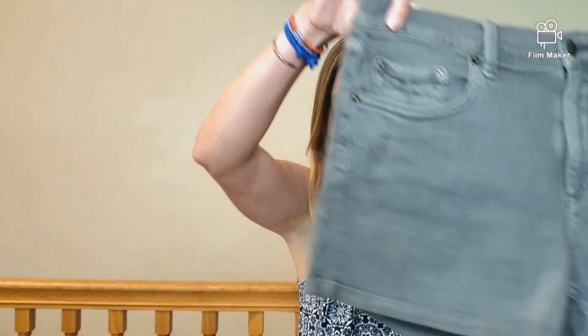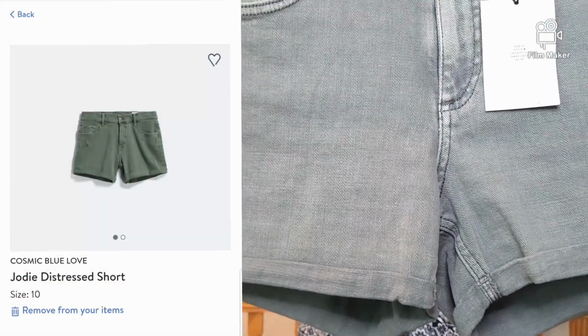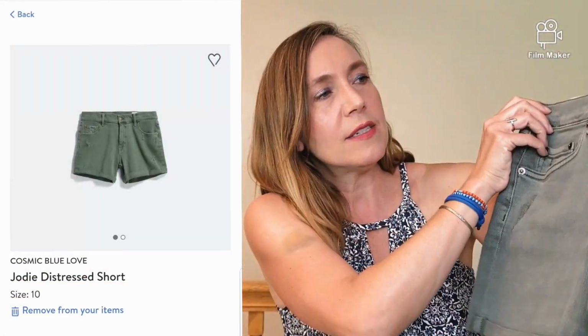All right, so now to the more successful items. We will go ahead and go over this adorable pair of shorts. This is the Cosmic Blue Love. This is the Jodie Distressed Short, olive, size 10, $58.